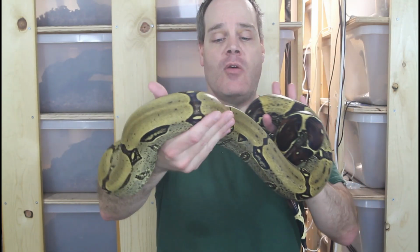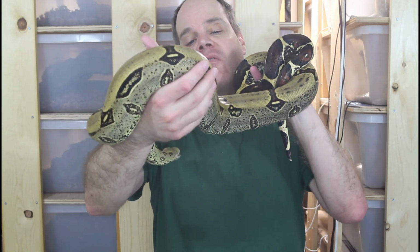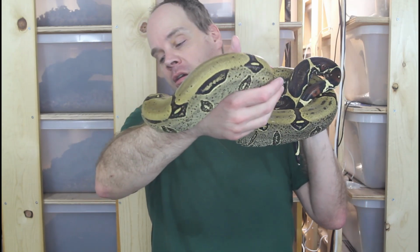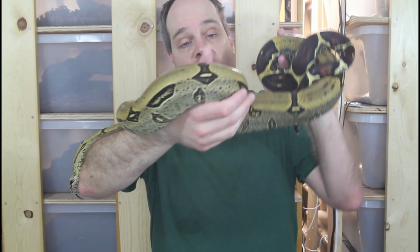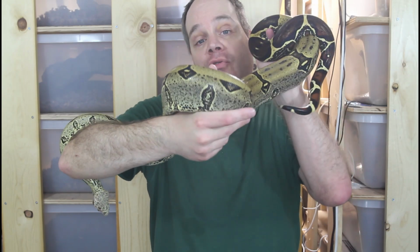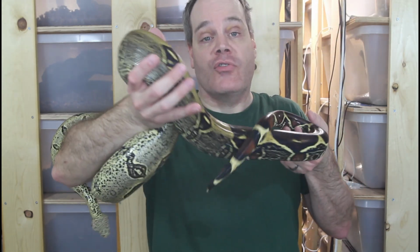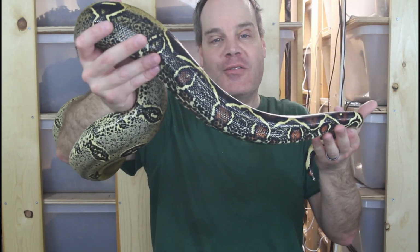But this guy will probably get a little bit bigger. I would say he'll probably top out about 7 feet or so, 7.5 feet. But perfectly healthy animal. It shows you the impressive musculature of the Peruvian true red tails, and it's not hard to see why these are considered by many to be the ultimate pet boa constrictor.